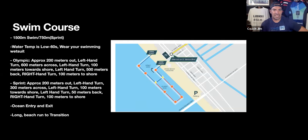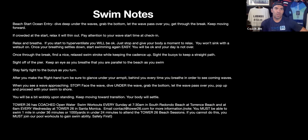So it's like I said, ocean entry, ocean exit. Relax, guys. It'll be crowded at the start. Pay attention to your wave at check-in. You're going to have all of your cohorts around you. It might be a little tight. You're in these cramped conditions. You're in your wetsuit. The water's cold. You've got to relax.